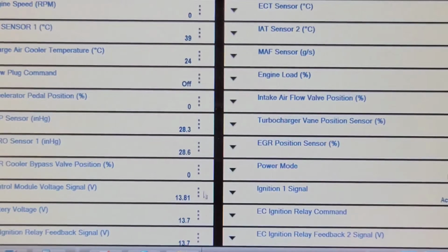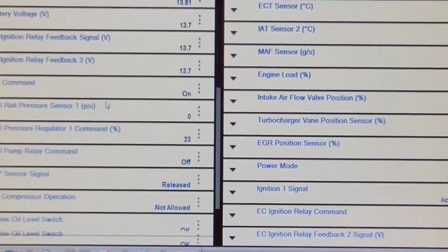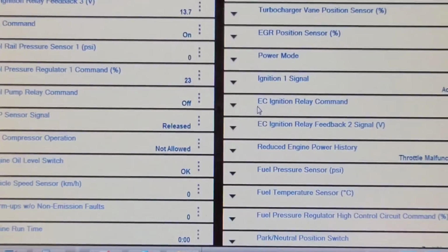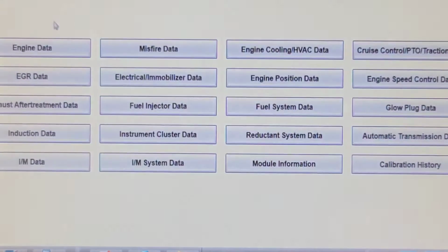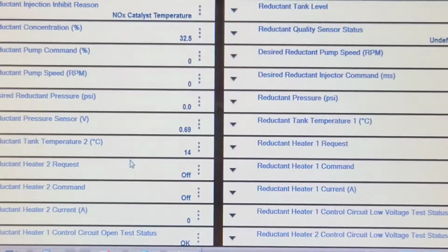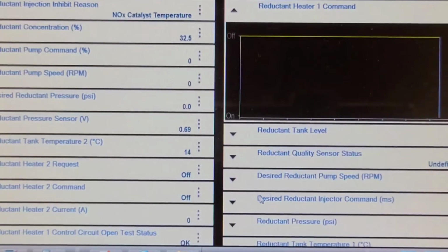I believe I did this the other day and it was working, so it could be an intermittent wiring problem. I got to find reductant heater in here. Reductant heater current. It may not be in this data list. Snap-on, we need the ability to search the data list. Let's change the list. Look at all the different data lists. Reductant system data. And hopefully we got reductant heater number 1, reductant heater 2 request, reductant heater command, and then the current flow.